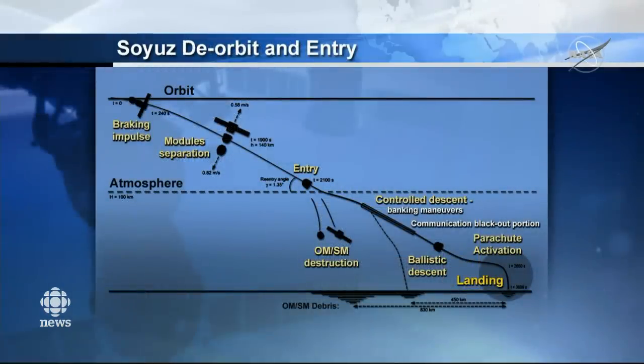And this gives you just an idea of what we're going to be looking for. So that module separation will happen, and then they'll go into entry interface, experiencing the atmosphere about 100 kilometers above the Earth's surface. Both the orbital and service module will be burned up during the reentry, but they'll be able to do that controlled descent down through, eventually making their way for the actual deployment of the parachutes. The parachutes are expected to be commanded at about 9:33 p.m. Central Time, 10:33 p.m. Eastern. All of that setting up for the landing at 9:47 and 55 seconds p.m. Central, 10:47 p.m. Eastern.